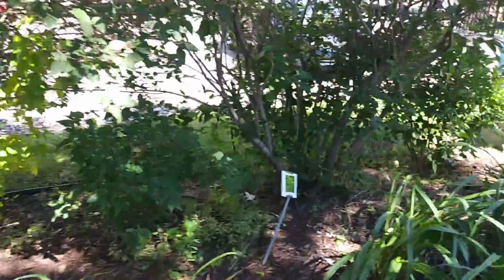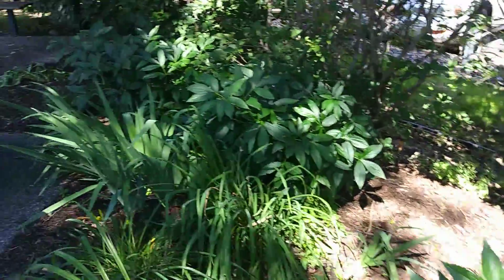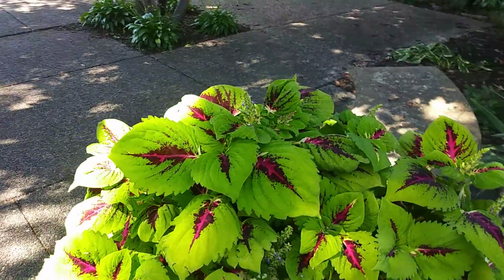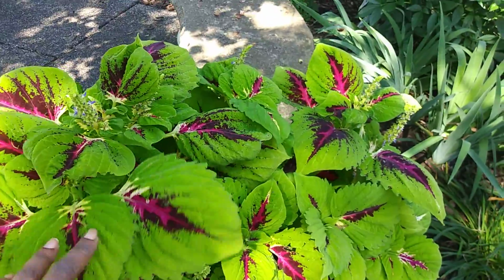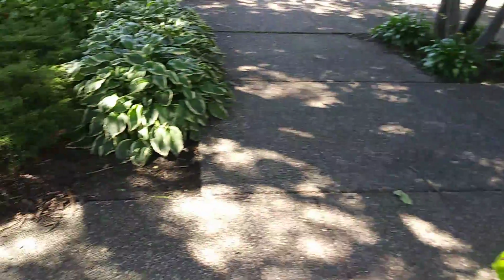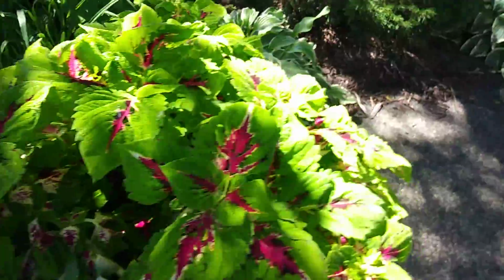And I even made this sign back here for milkweed, so people would know what it is. But milkweed are really important for the pollination of our plants. So this coleus plant looks great. It was pretty beat up at the beginning of the season, just got some kind of leftovers. This one is mostly good aside from that one little spot there.